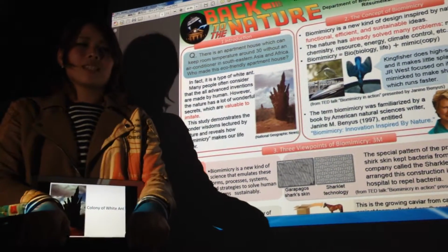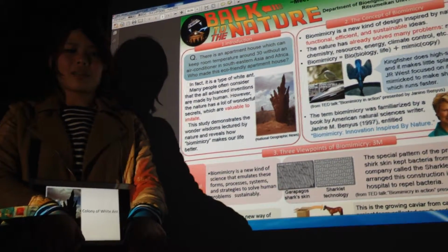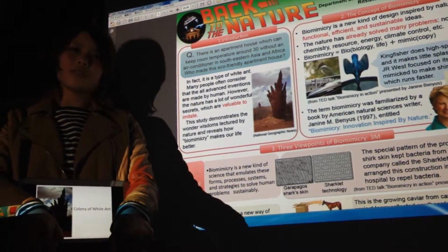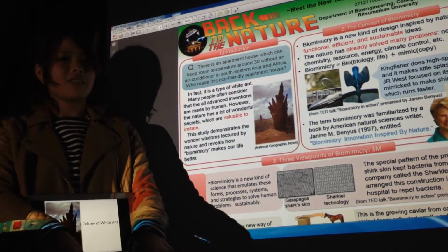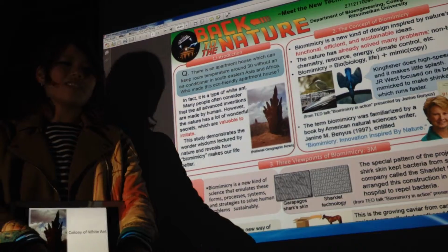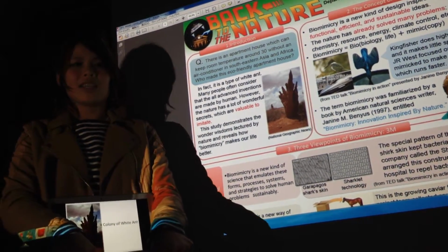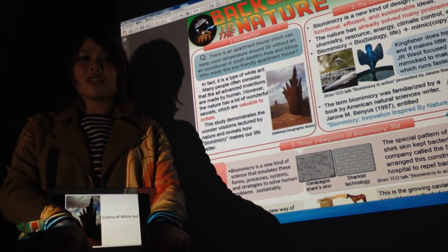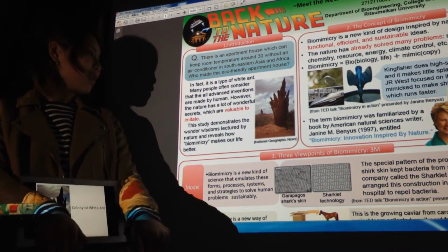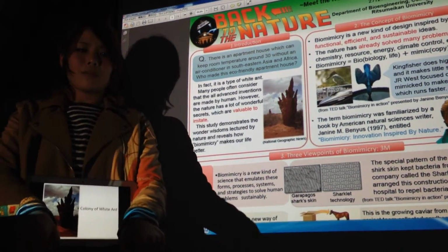We often consider that all advanced innovations are made by humans. However, nature has a lot of wonderful secrets which are valuable to imitate. Biomimicry is a new kind of study that learns nature's ideas and emulates them to make new technologies. This study demonstrates the wonderful wisdom taught by nature and reveals the importance of meeting nature.